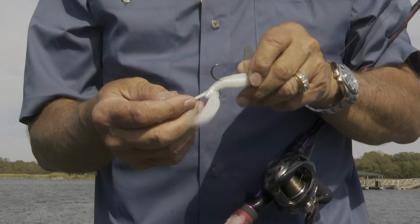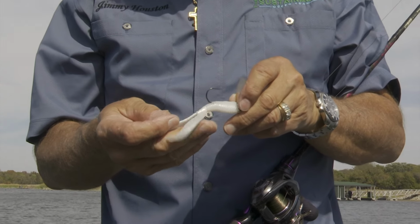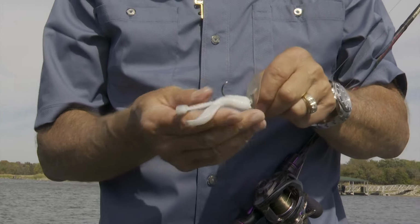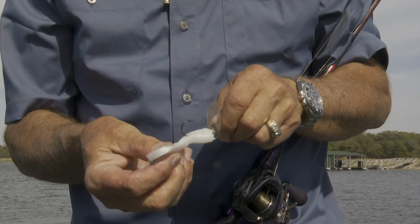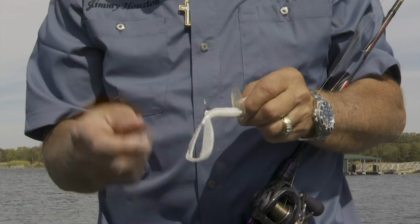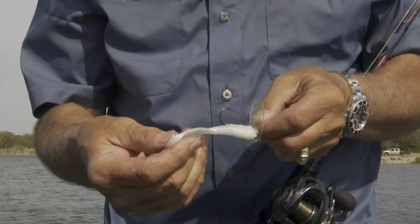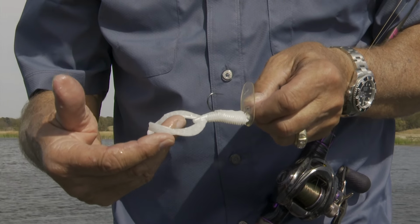This one right here was a big old long creature bait, and I bit it off, and I got down to where it's just a trailer. But that's what I caught that last big one on, right there. So when you mess up the head of a worm, just bite it off and fish a shorter worm. You can fish them all the way down to the end, if you've got something that's got a curly tail or twin tail like this one.